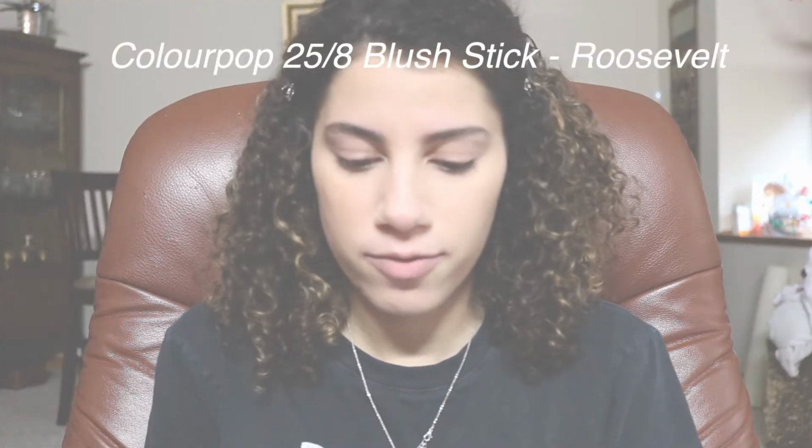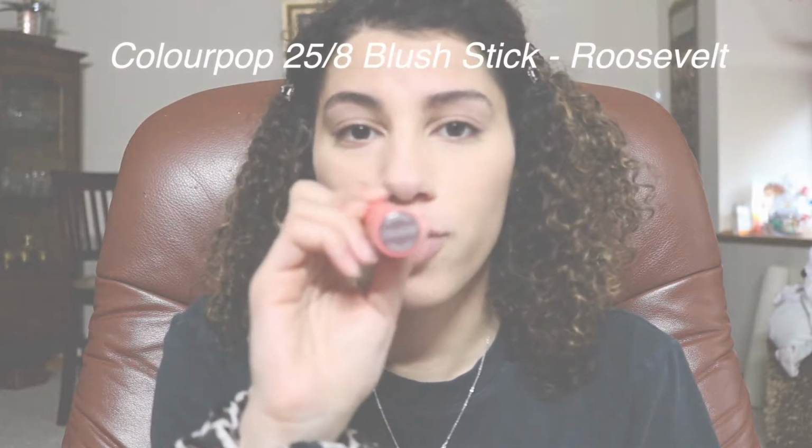So I think I'm gonna go in with this cream blush stick from Colourpop. I just got this new set of 3 of them. This is in the shade Roosevelt. I don't know if y'all can see it. It's kind of like an orangey bronzish blush.